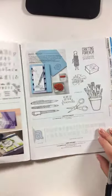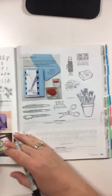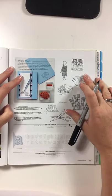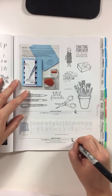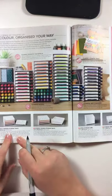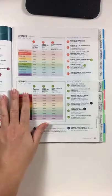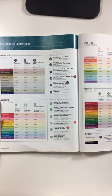Not to worry. The Make a Difference stamp set remains. But Crafting Forever, I am gutted. I'm absolutely gutted. The Lined Alphabet also is retiring. Ink pad storages all remain. 162. What here is retiring? Oh, the 6x6.